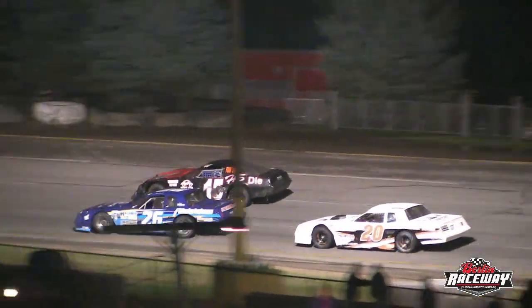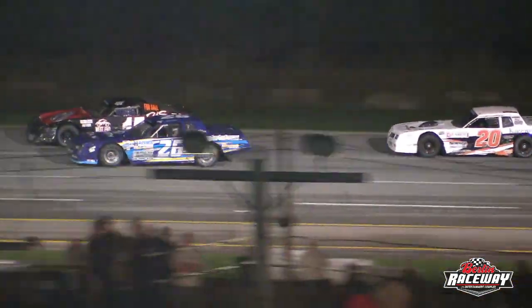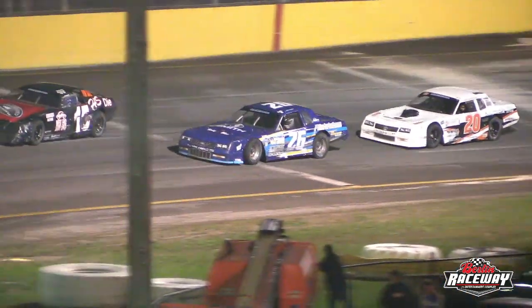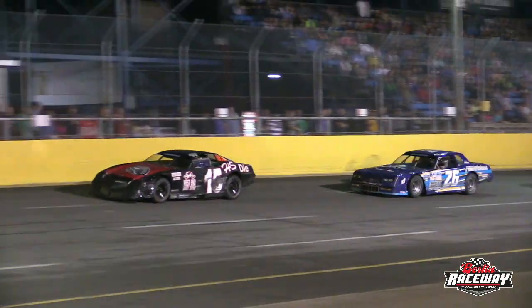Turning to the Sportsman division, the Enterprise Iron and Metal Sportsman division. Up front was the 15-car of Weston Jewett, and as he gets up front, he stays up front, and he's your champion. Weston Jewett's won more features than anybody in a single season in a long time here at Berlin Raceway.